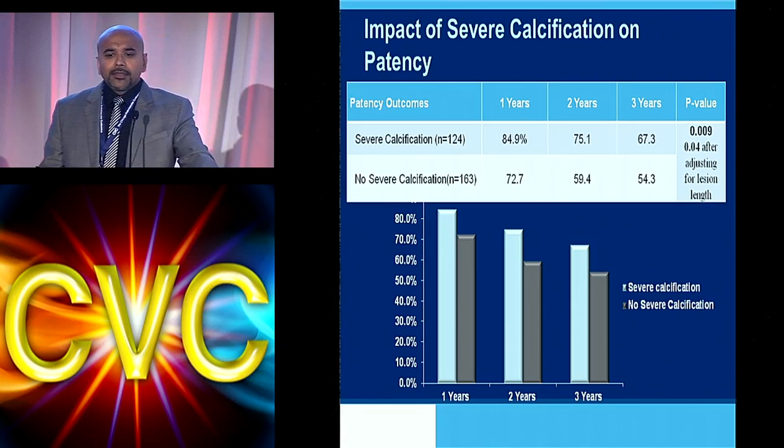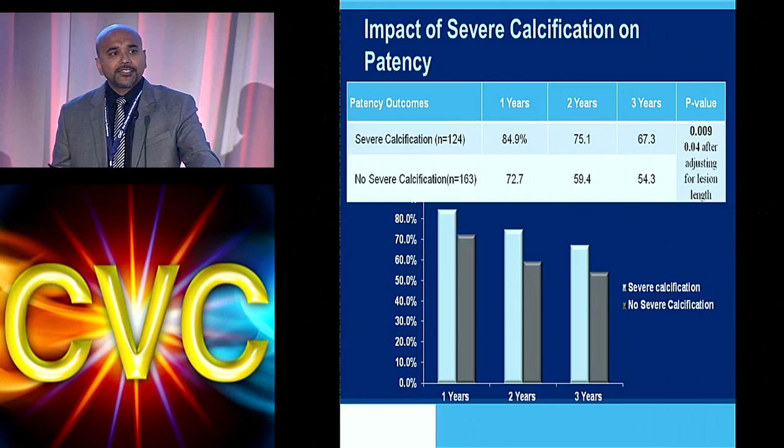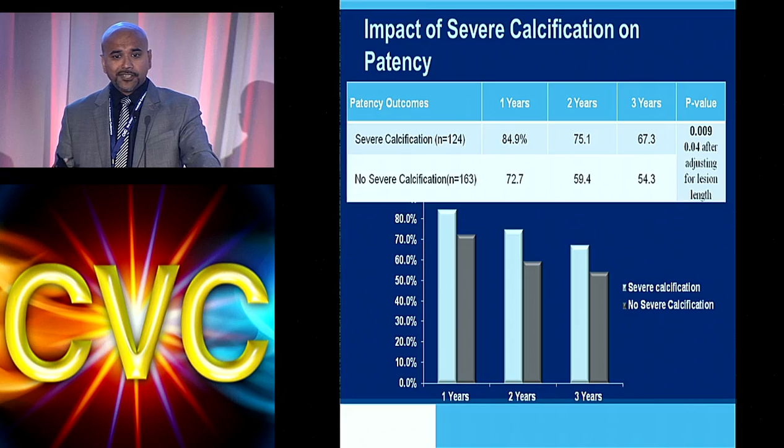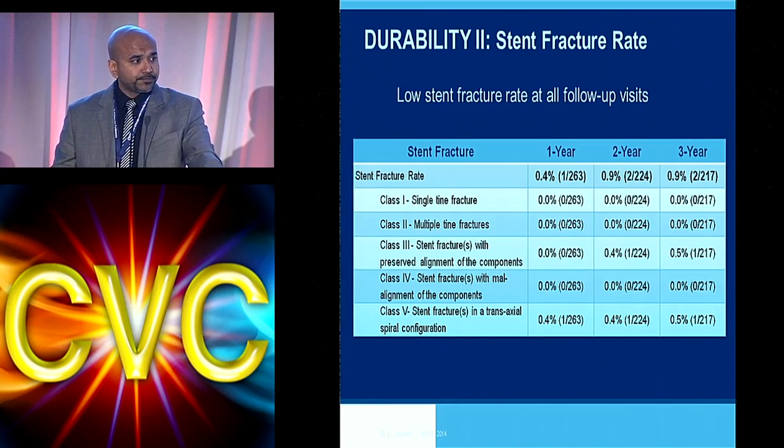The breakdown on this is that the lesion length of the patients with severe calcification was a lot longer than the patients without severe calcification. But nonetheless, it's pretty impressive that despite the severe calcification, the patency rate was maintained. At 3 years, it was 67.3% in the severe calcification group.